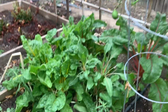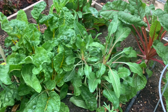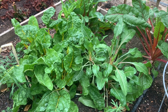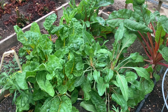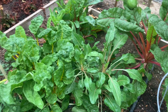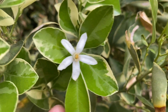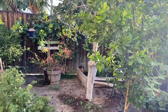And then what else? So let's move on to the other side. So we still have the Swiss chard. In another video I showed how to keep this Swiss chard from bolting, how to turn them into perennial. When they bolt, you cut the flowers. That's what I did, and see, they are not bolting anymore. So this is a flower of variegated calamansi.